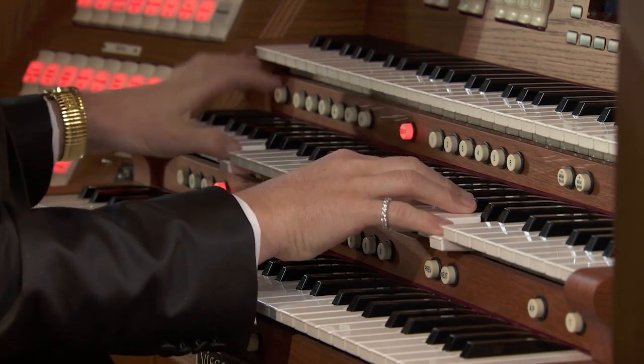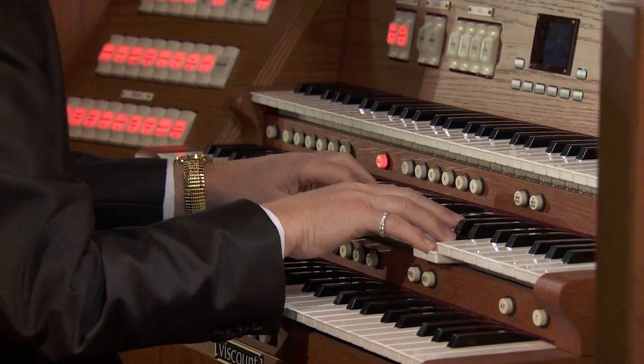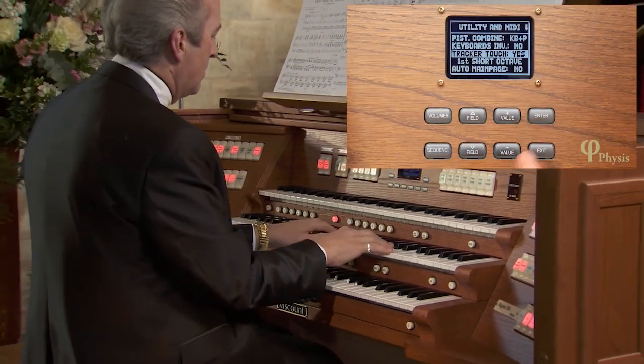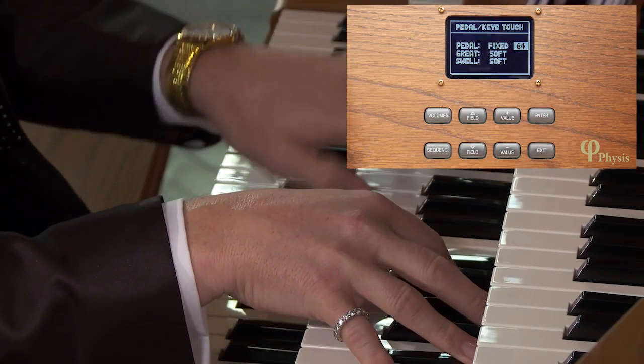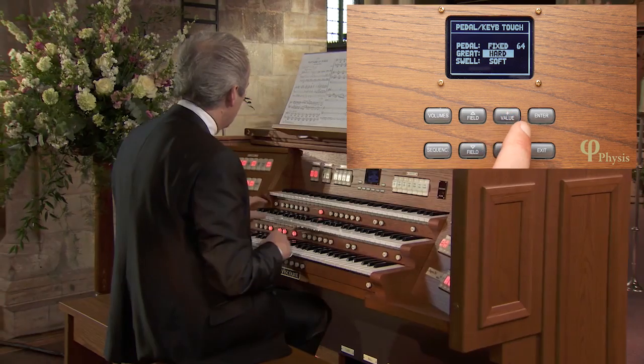Not only this, but these organs can be made to respond to your touch by means of the unique physis tracker touch system. Just as pipe organ speech can be controlled by the way in which the player depresses and releases keys, so can the speech of notes on our organs be modified by touch in order that the attack of flue stops is affected.